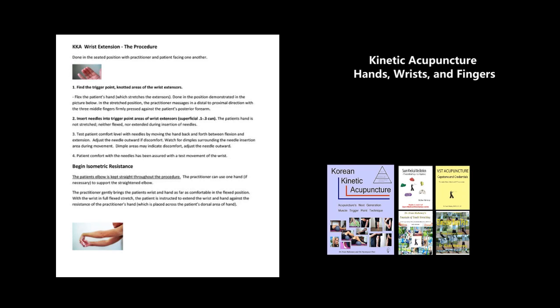Korean kinetic acupuncture wrist extension: the procedure is done in the seated position with the practitioner and patient facing one another. And I do this after having done the wrist flexion. I go right into extension. So, number one, find the trigger points on the knotted areas of the wrist extensors. You flex the patient's hand, which stretches the extensors, done in the position demonstrated in the picture below.